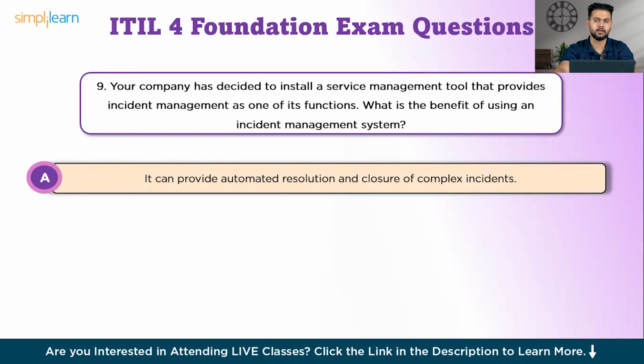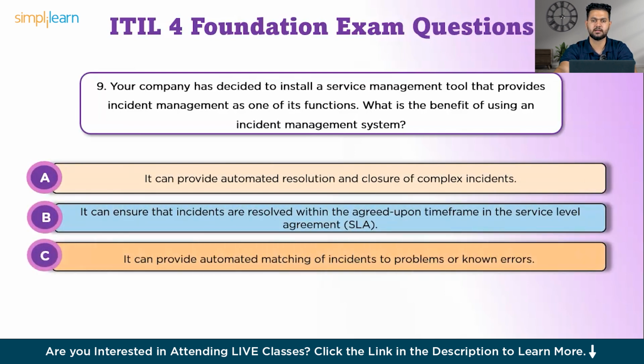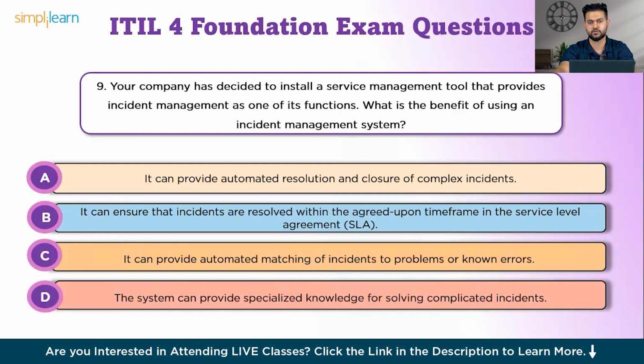Option A is it can provide automated resolution and closure of complex incidents. Option B is it can ensure that incidents are resolved within the agreed upon time frame in the service level agreement, that is SLA. Then it can provide automated matching of incidents to problems or known errors. Then the system can provide specialized knowledge for solving complicated incidents. So 4 options are there. You can select the correct option.